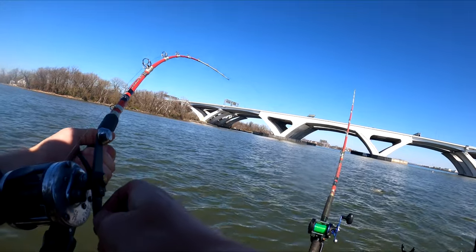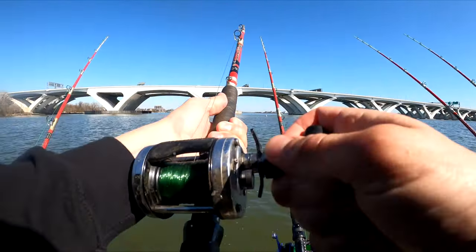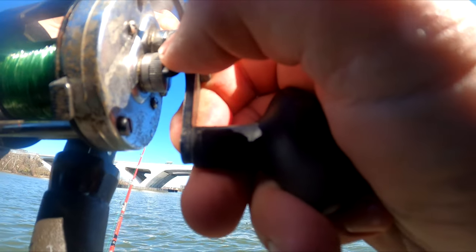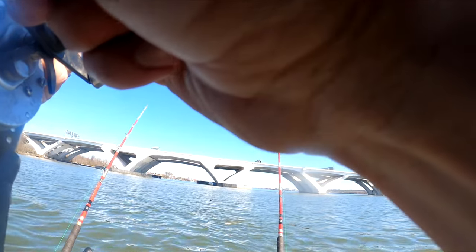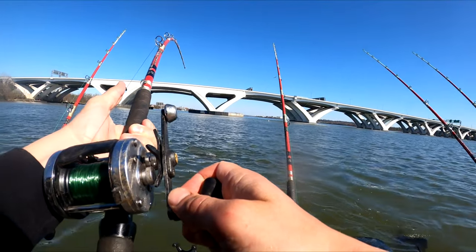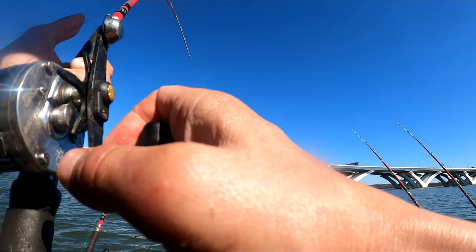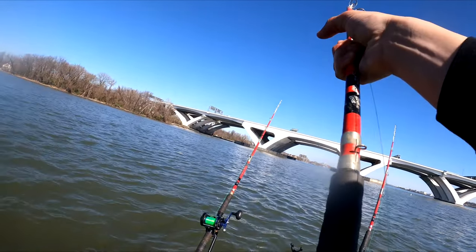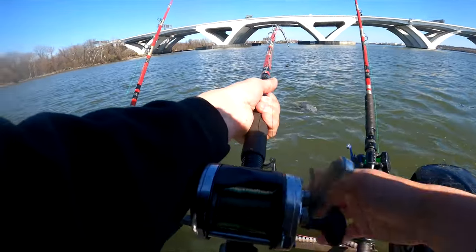Oh, he's way out there. Yeah, that's a good one. Oh, dive back down, you turd. I don't want to drag you all the way up here. Big head on this thing. But he's opening up his mouth, which sucks. Full current, big fish, they just open up their mouth like a big freaking bucket. Not a whole lot you can do against that.